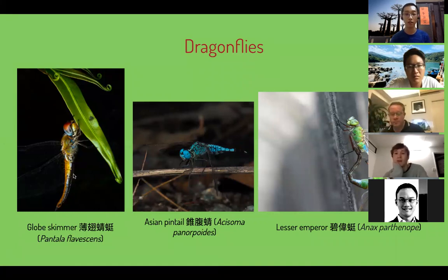And what this dragonfly is doing here is that, because I found it during nighttime, it's holding on to a fern and is sleeping throughout the night. And when morning comes, it will start its daily activities again.